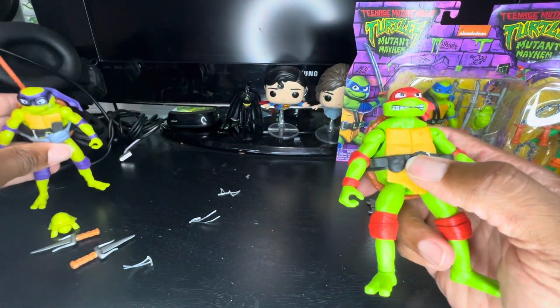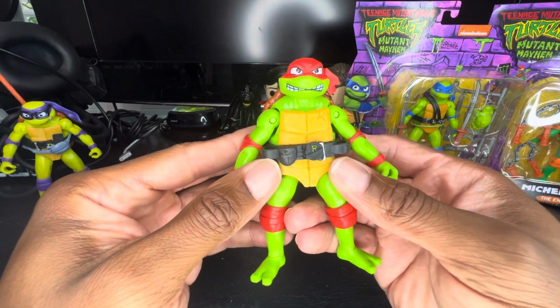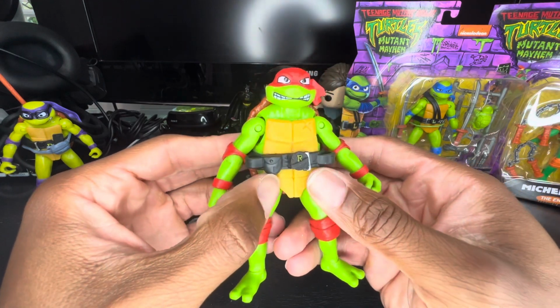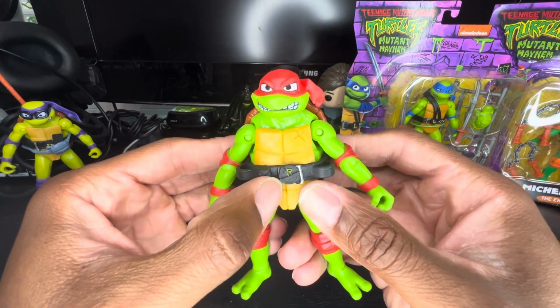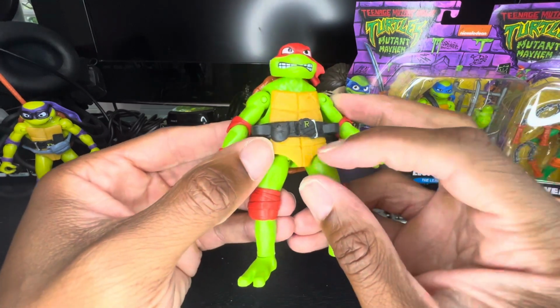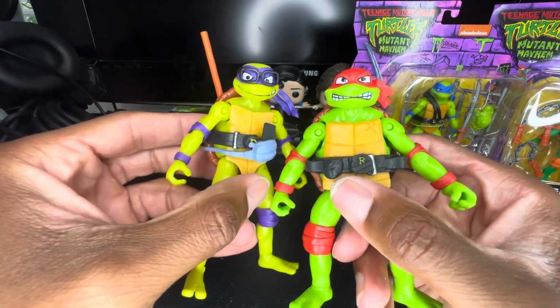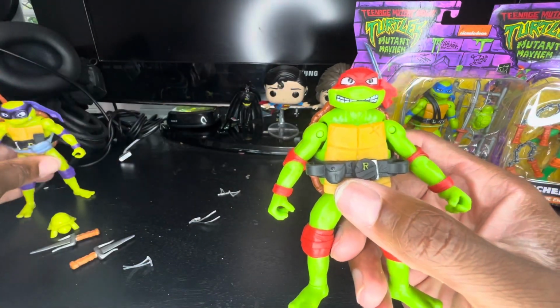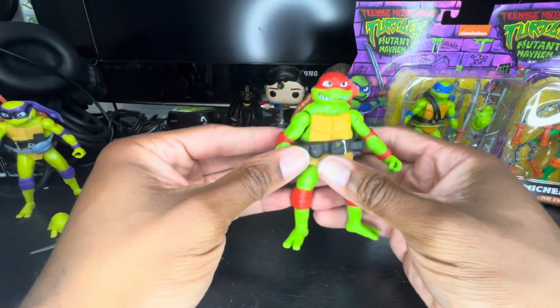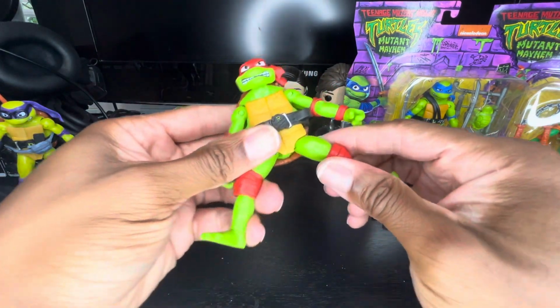Compared to the other ones, it's almost like his stuff is just rugged and has to be taped back together because he's always fighting. Got a scar on his shell. His shell is much more beat up looking. It's almost like Raphael's an underground fight club. I mean, it's pretty freaking dope.